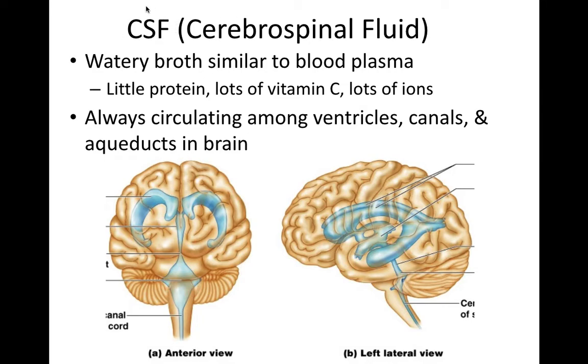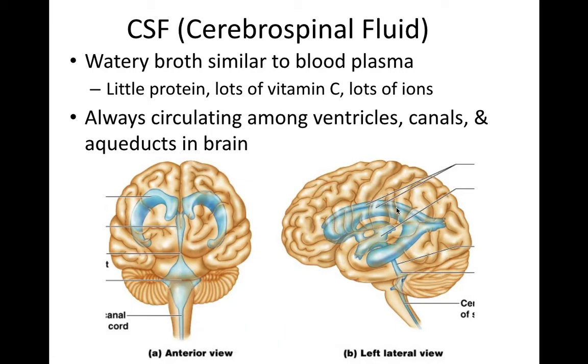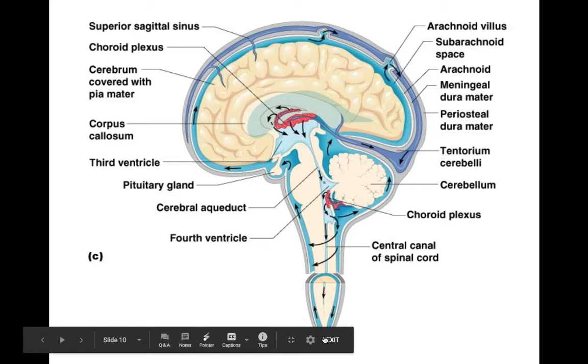Cerebrospinal fluid is abbreviated as CSF. It's very watery, and it has some good stuff in it, like vitamin C and ions, and it's always circulating throughout the entire brain. So here you can see cerebrospinal fluid circulating through these ventricles right here. And here's the lateral view of that same thing. And then on top of that, you have cerebrospinal fluid circulating between your brain and your skull, going all the way around and then all the way down your spinal cord and back.